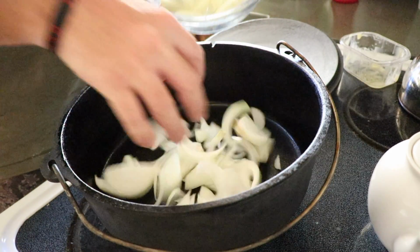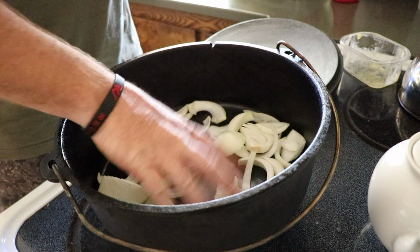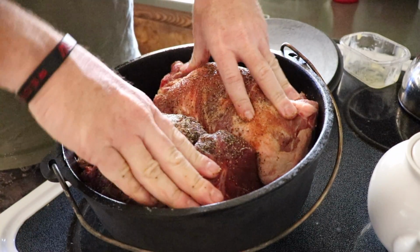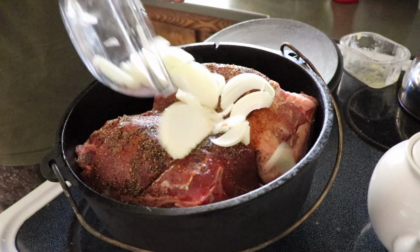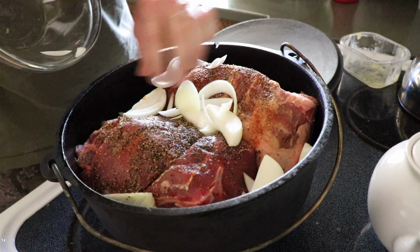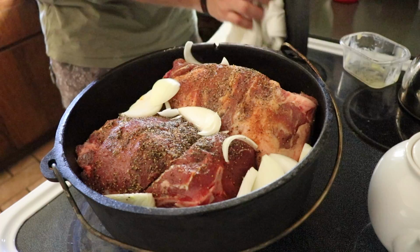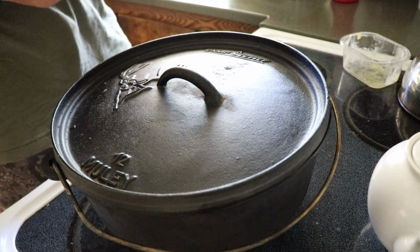All right, so put a few onions in. This Dutch oven's still hot. I heated it up and oiled it a minute ago. I'll put a few underneath, and that should help it not burn on the bottom. And then the goods. If you're worried about it burning, you could add a little more liquid to it. This is never gonna get really high heat. It's just gonna be low heat for a long time. So I think it should be just fine. Add in the rest of our onions. Put the lid on it. And it's ready to start.